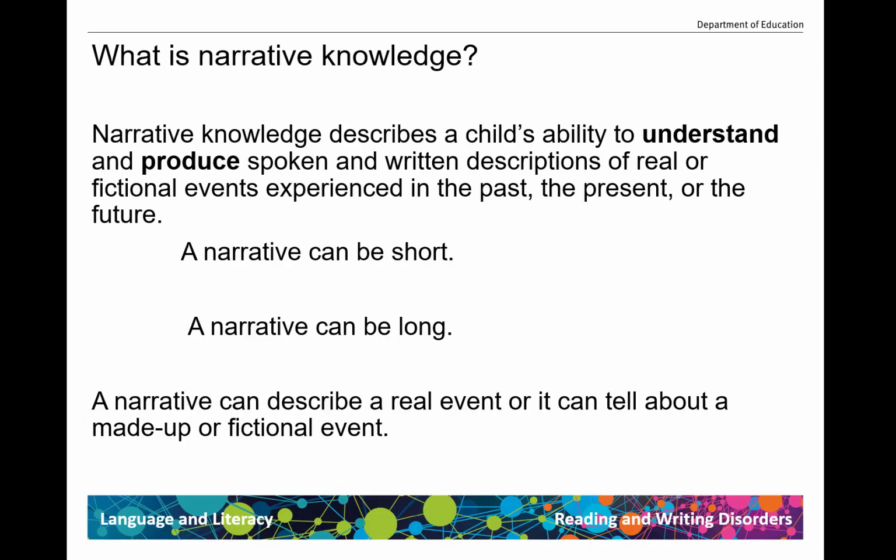Narrative knowledge describes a child's ability to understand and produce spoken and written descriptions of events experienced in the past, present, or the future. A narrative or story can be short. I found my shoes, I put them on. A narrative can be long. I found my shoes, they are new. I just got them. I put them on and then I got on the bus. After that, I got to school and was almost late.